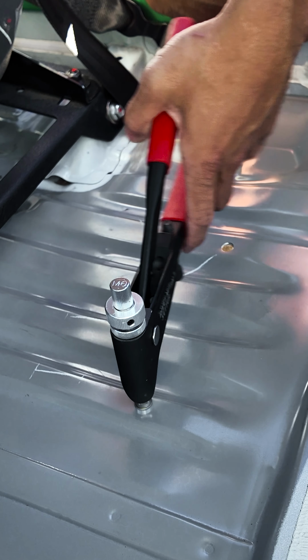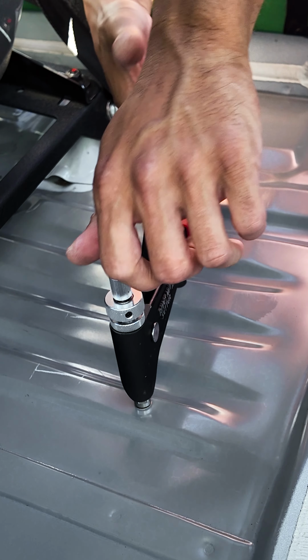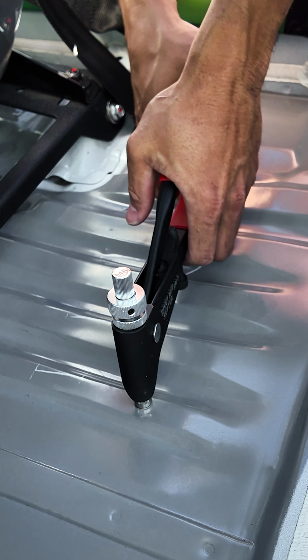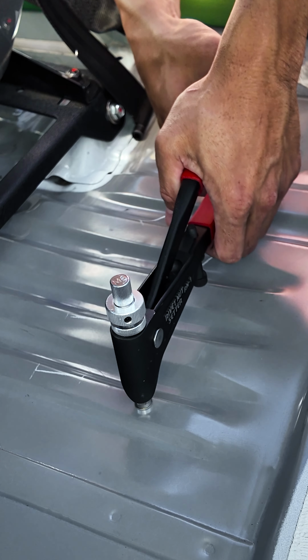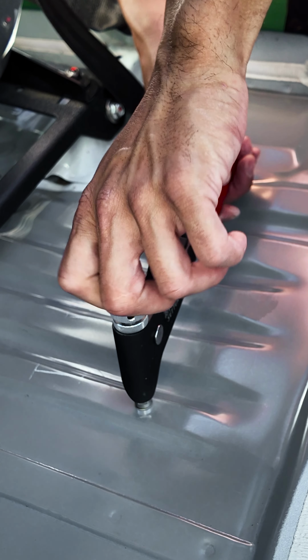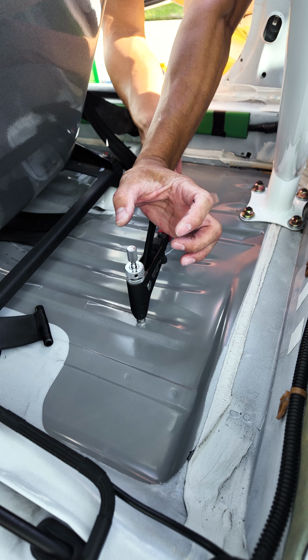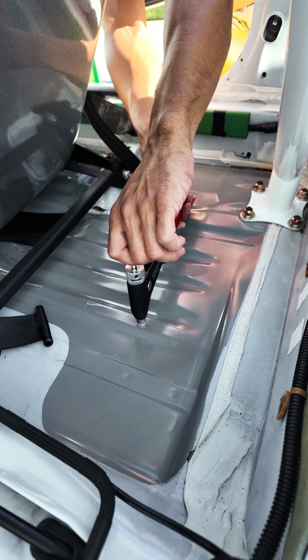Too loose and it won't grab. See that? So this is why it's really important to get the proper riv nut and not the wrong size. Wrong size meaning if you get a riv nut for thick metal, once you compress it, it's not going to grab to the thin metal because it'll compress to this much, but the metal thickness is actually like this, so it's just going to move around. So you got to get the right size.